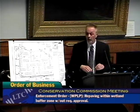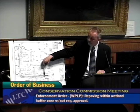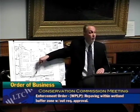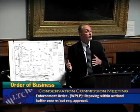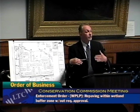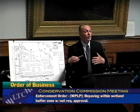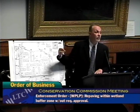So our proposal is we only have 5 feet between the edge of paving and the property line along the west side. We're going to take a couple of those low spots and put an infiltration trench in each one of those cases to capture that first flush of runoff and the pollutants that are contained in that, and try and provide a little bit of filtration of that runoff before it would go to the wetland.